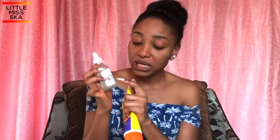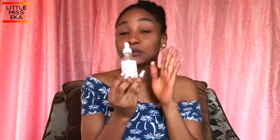Next, putting my serum. The serum I use in the morning is niacinamide 10%, zinc 1% from The Ordinary. It's lightweight, it absorbs really easily, and it's important that this is the first thing you use after you use your toner, because you have to layer your skin. If you put something that is heavier, like for example, if you put an oil before you put this, it might not be absorbed into your skin properly. So layering is important. So after your toner, you use your serum.